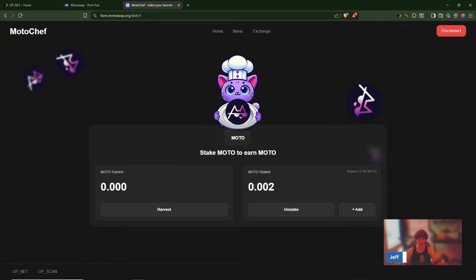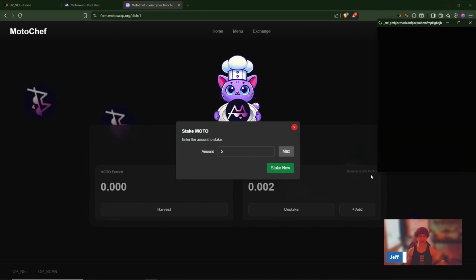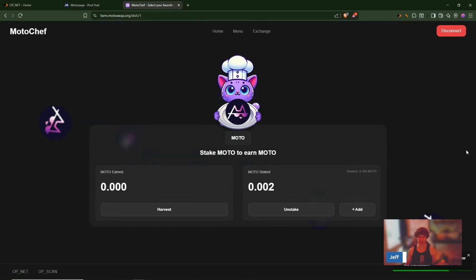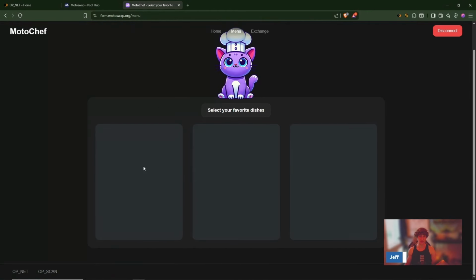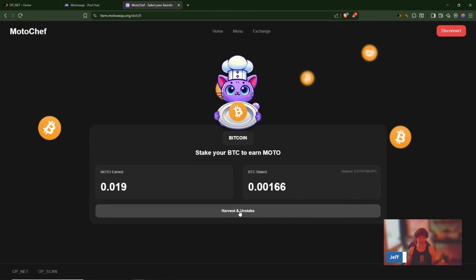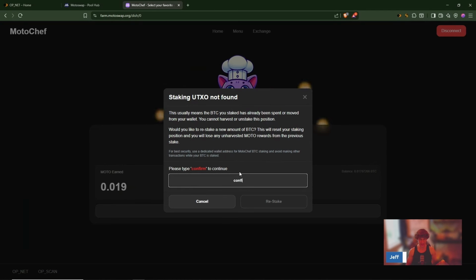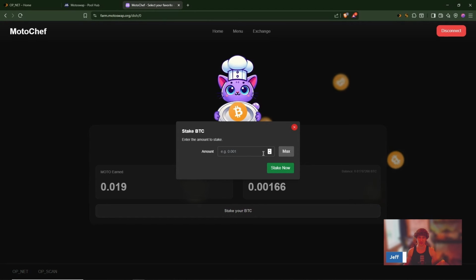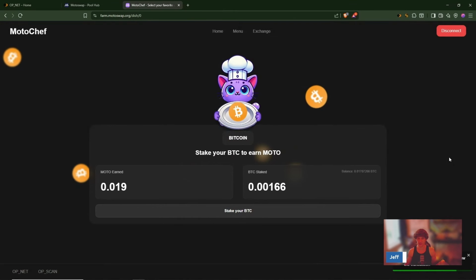And since I already have some Moto staked, I will add a little bit. No, I'll add 5. So whatever your Moto amount is, I will add to that. Can be 0.1, it doesn't have to be a lot. And then once that is staked, we will stake some testnet Bitcoin, TBTC. So go back to menu and hit this little Bitcoin right here. Okay, I'm gonna harvest and unstake because it doesn't give me the option to restake or add to my position. Okay, stake your Bitcoin. We'll stake some of that, continue, and then we're gonna stake this.